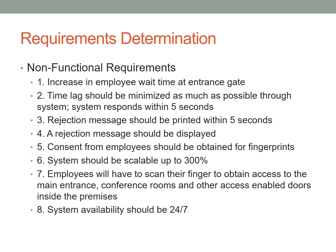And the company's projected growth is high, so we propose the system should be scalable up to 300%, in terms of size and space constraints. Employees will also have to scan their finger to obtain access to the main entrance or any access-enabled rooms. The system's availability should be 24/7.